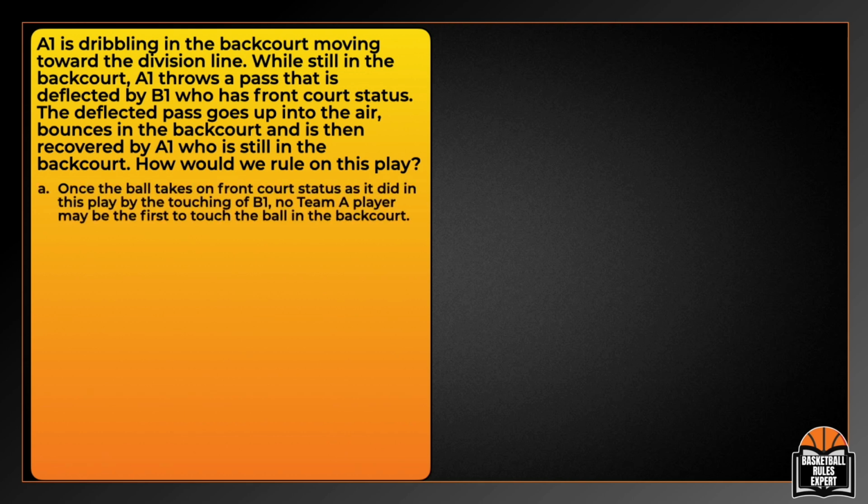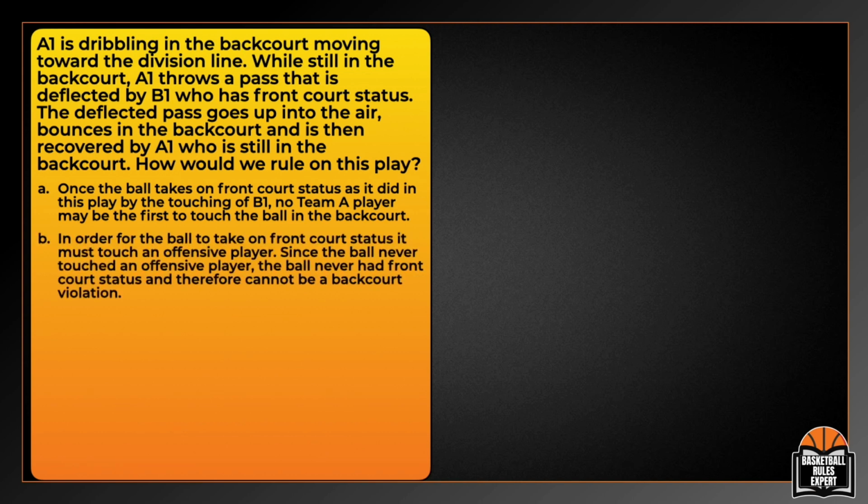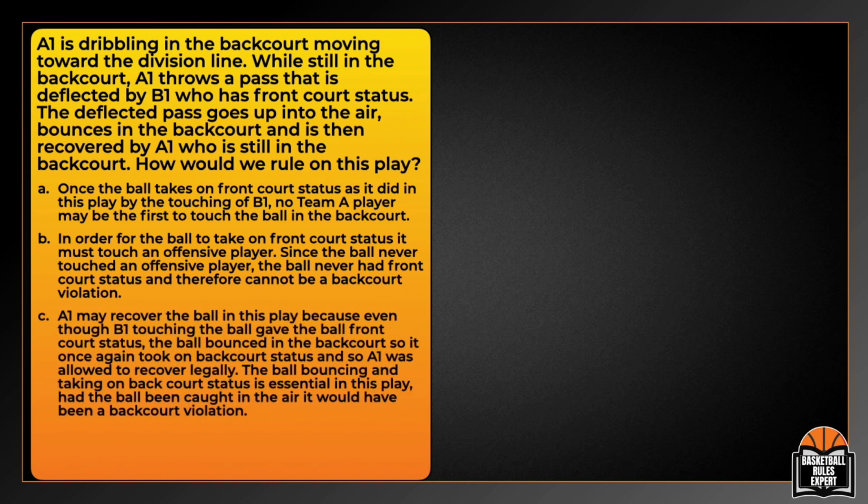A, once the ball takes on front court status as it did on this play by touching of B1, no Team A player may be the first to touch the ball in the backcourt. B, in order for the ball to take on front court status, it must touch an offensive player. Since the ball never touched an offensive player, the ball has never had front court status, and therefore this cannot be a backcourt violation.